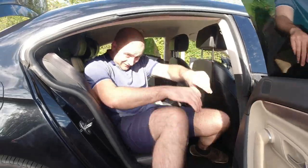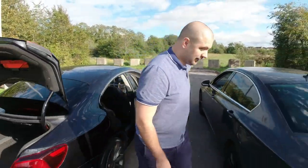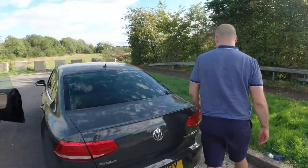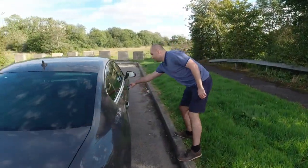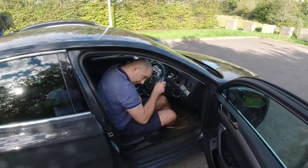So let's have a look in the actual Passat. So if we have a look here again, that's my seat adjusted to me.